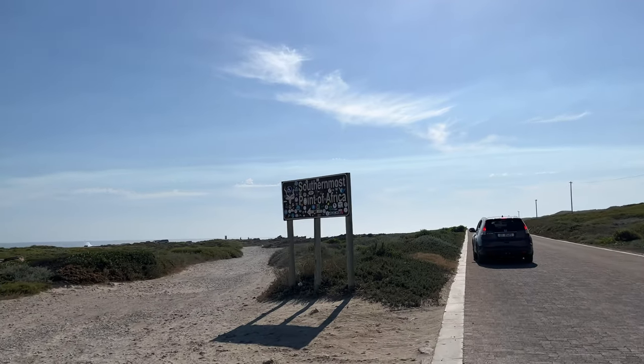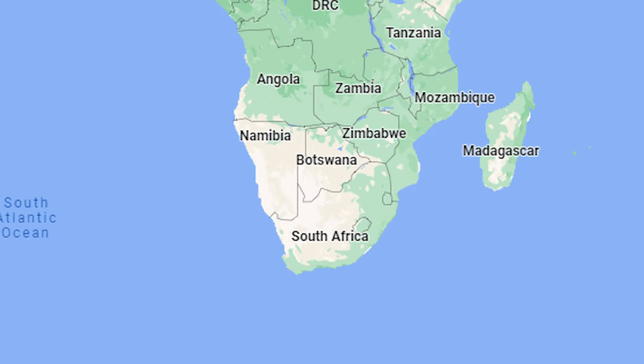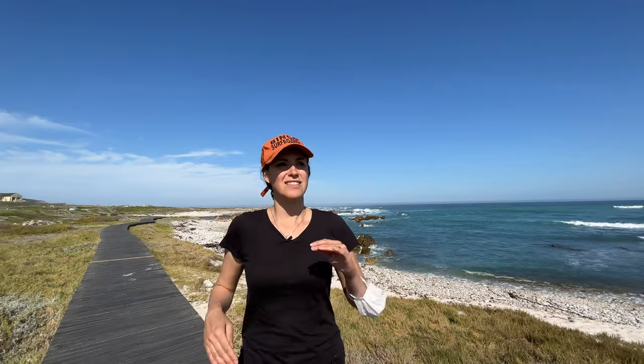One of the most important things to see in South Africa is the southernmost point of Africa. And when I say Africa, I mean the actual continent of Africa. And the southernmost is right here in Cape Agulhas. The name Cape Agulhas means Cape of the Needles.